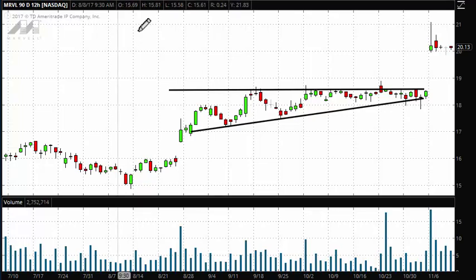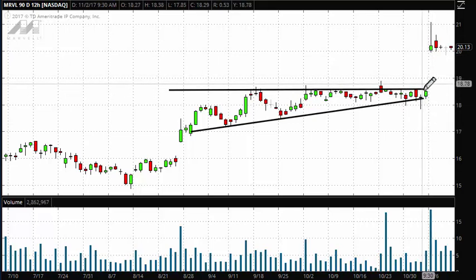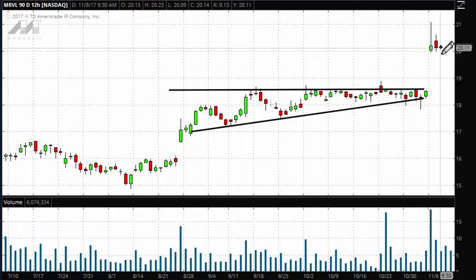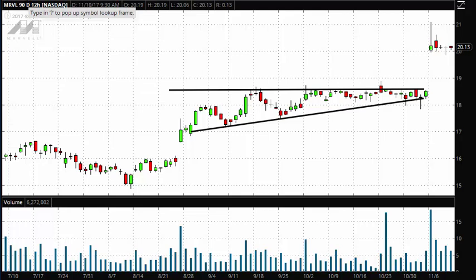Okay, MRVL. This is a nice pattern that you really didn't have a chance to get in on. It had some merger news with another name, I think CVDM or something like that. They merged, and that came out after hours, and this thing gapped up on Monday. Basically, if you didn't get in before the gap, you kind of break even if you bought it on the open. So nothing on MRVL at this point. Unless you bought it before the gap, you're kind of break even, and I don't see anything there now on MRVL.